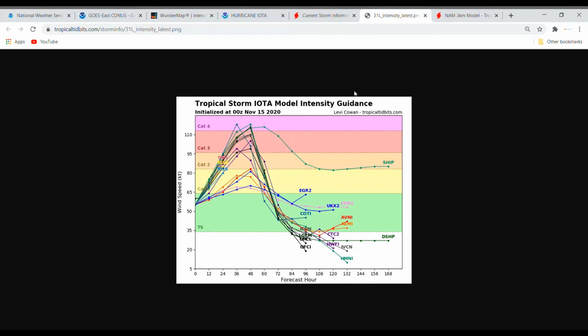Intensity guidance is really what I want to show here. Now expected, the overall trend, the cluster, the models here, showing Cat 3 or Cat 4, and then over 24 hours after landfall, it's down to a tropical storm, and after 48 hours, it's down to a tropical depression. So definitely going to rapidly intensify and rapidly weaken in the next 96 hours. So the next 4 days are going to be very interesting to watch down in Central America as Iota is making its final approach. So let's move on here to the NAM 3-kilometer model.